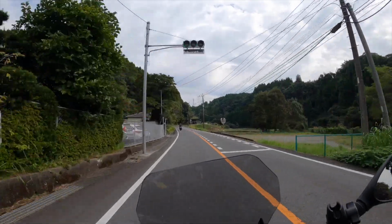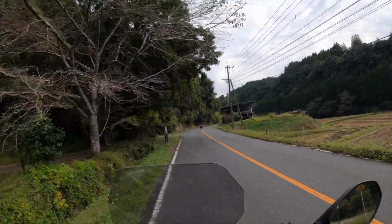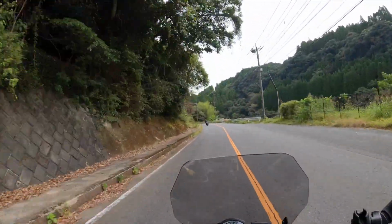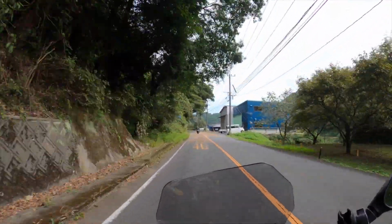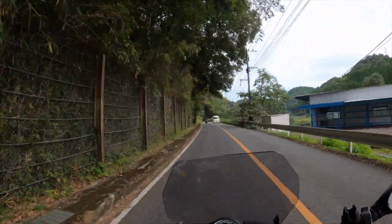We have a pace bike in front of us, leading us up the road. That's excellent, isn't it? Assuming he's Japanese, we'll find out what the local customs are, what he thinks of the speed limit, of course. Well, he's currently doing 71 in a 40 zone. So far we're consistent with that.